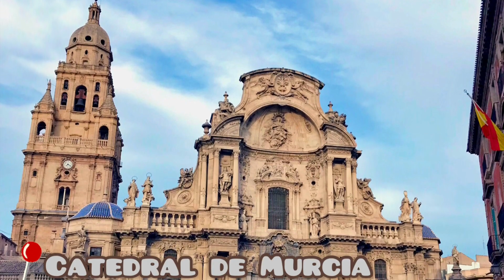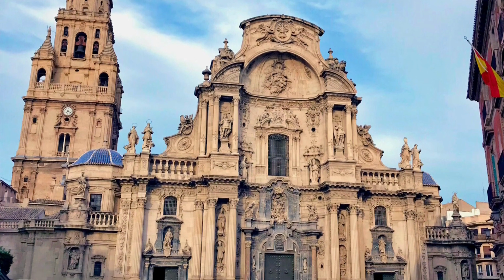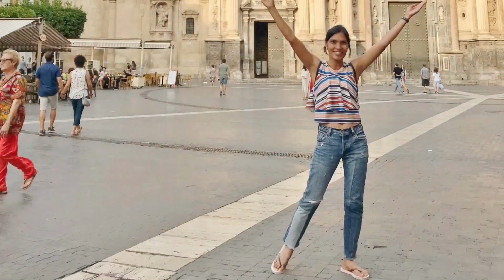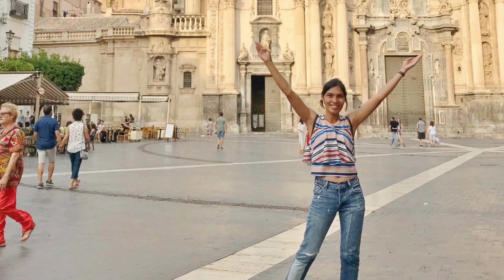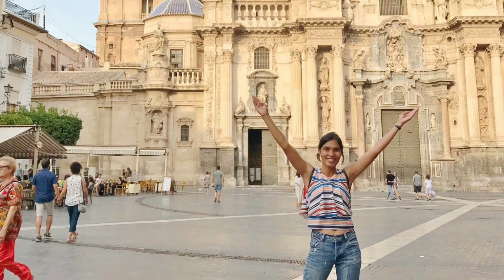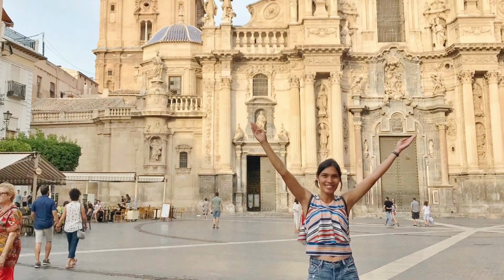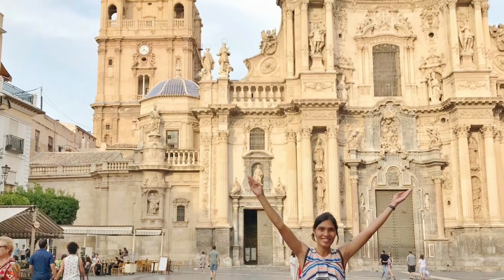Murcia Cathedral, which is actually called the Cathedral of Saint Mary, is located in the historical center of Murcia on the Plaza del Cardenal Belluga. Construction began in 1394 and was finished in 1465. However, they continued to refurbish it and add other important parts such as the bell tower and the vestry chapel.